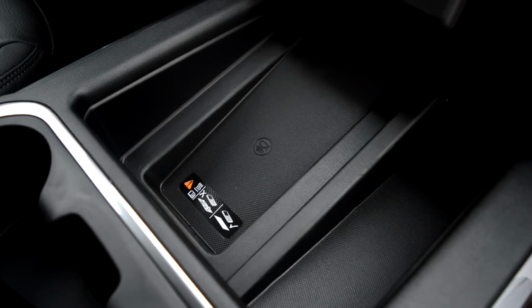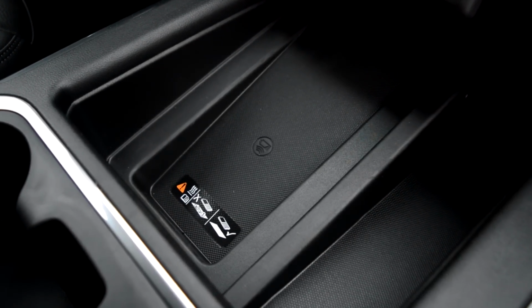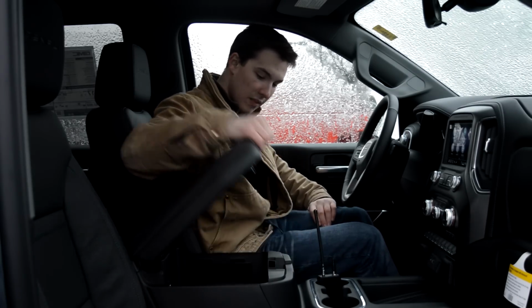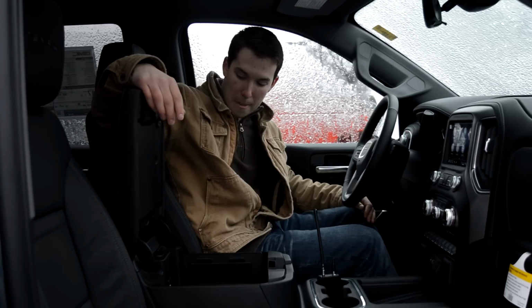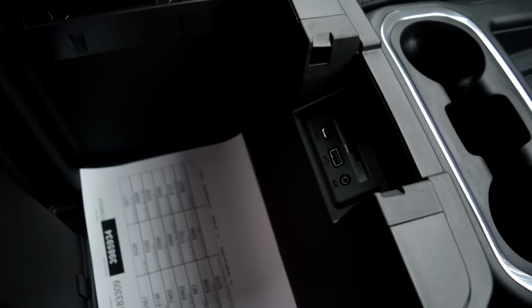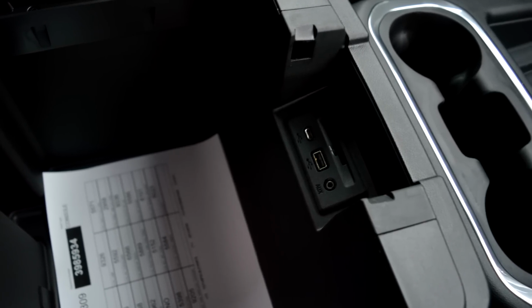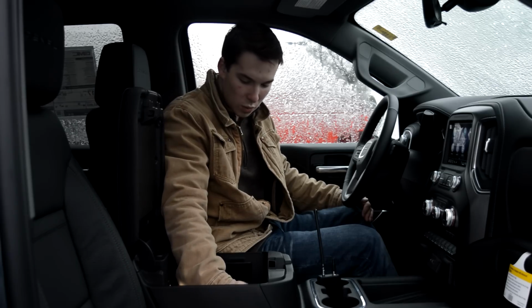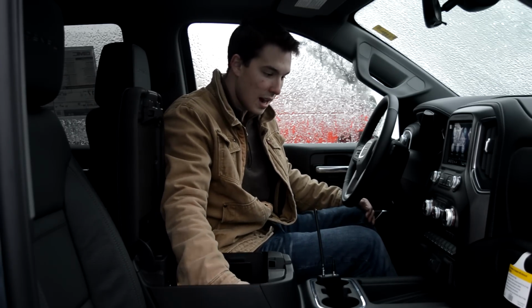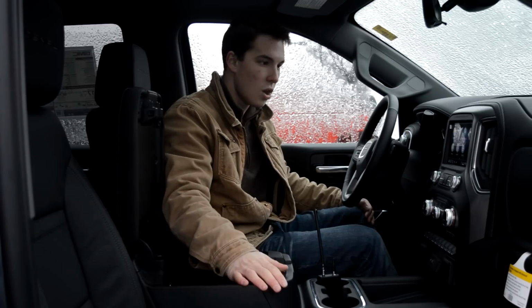Below that is your spot for wireless charging of the phone if you have that compatibility on your smartphone. Two cup holders. In here you have an absolutely massive storage bin. Then you have an SD card slot, another USB-C, regular USB 2.0, might be 3.0, but I think it's a regular one. And then an auxiliary input. Not too often you still see the auxiliary inputs on vehicles.